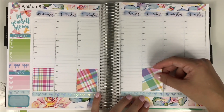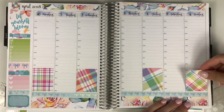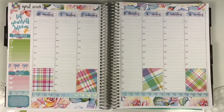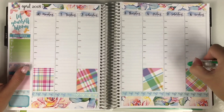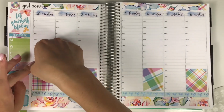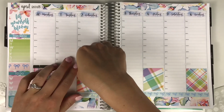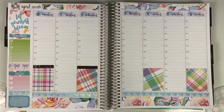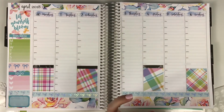Sometimes I use them in my monthly spreads, or a lot of times what I do with ones when they're kind of patterny, like the ones in this kit, is I will cut them down for extra strips of washi, because I feel like I'm always running out of pattern washi in kits. So it's nice to have that as an option, and I can practice making my lines really straight, which is not my strong suit. So then I grabbed some silver foil headers from Rose Colored Days.